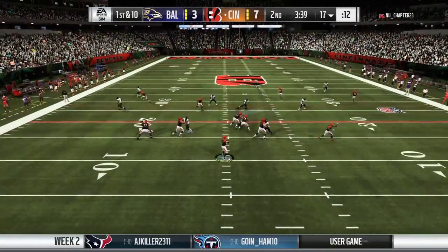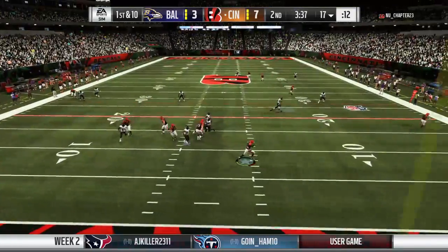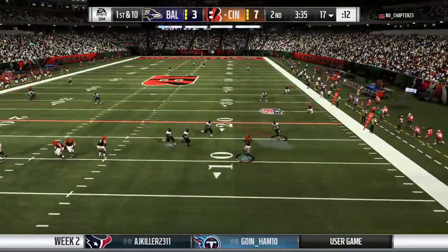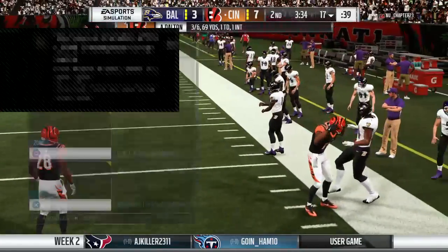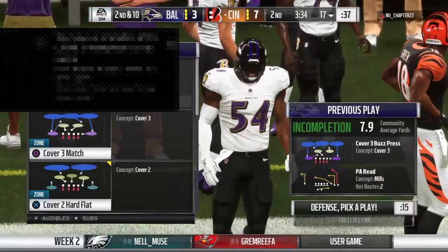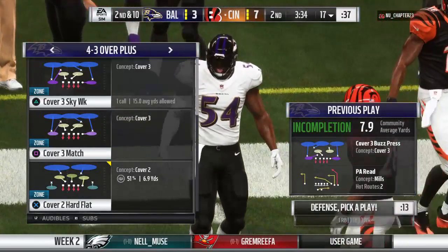Their D gets the INT. Now what can Dalton do? Eluding the pressure right. And his throw is incomplete. He was looking for his favorite target, A.J. Green, that time. And it's 2nd down.